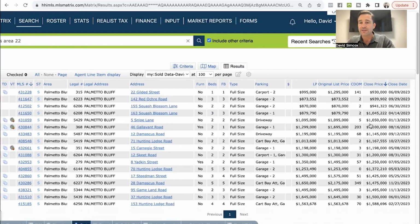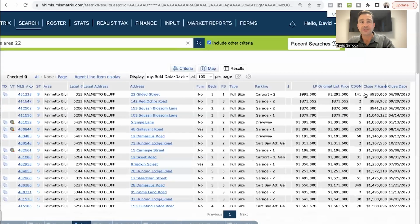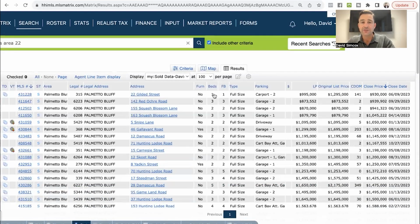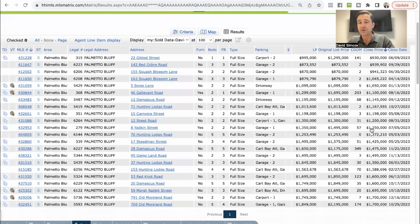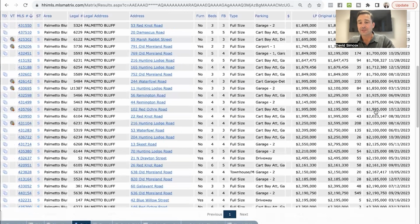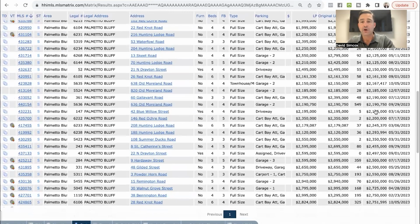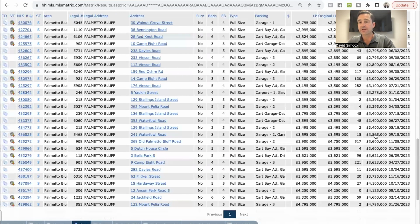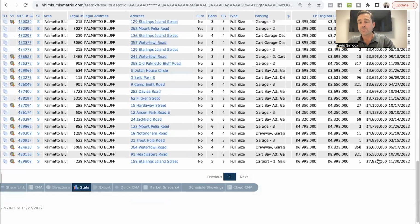And looks like the least expensive home in the past year is $930,000. Notice this is only a 1-bedroom, 1-bath little cottage for $930,000. So you can see we're starting to get into a more luxury focused neighborhood here. There's a few in the $1 million range. They very quickly get into the high millions. And then probably the vast majority of these homes are $2 million plus. And then we have a good handful in the $3 million range, several in the $4 million range.